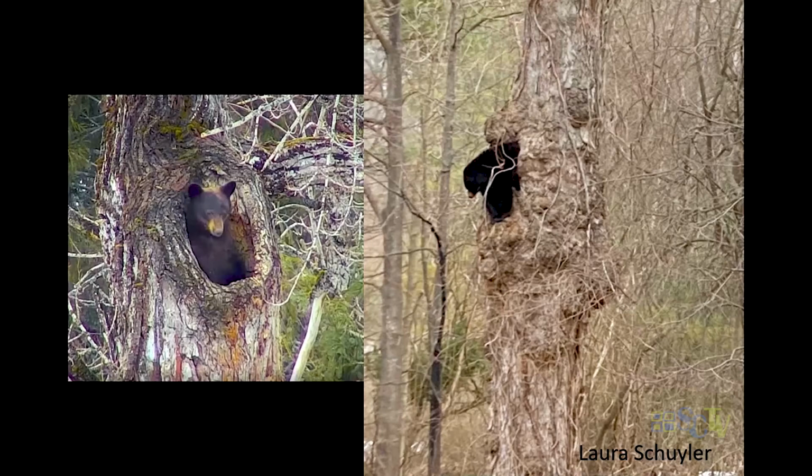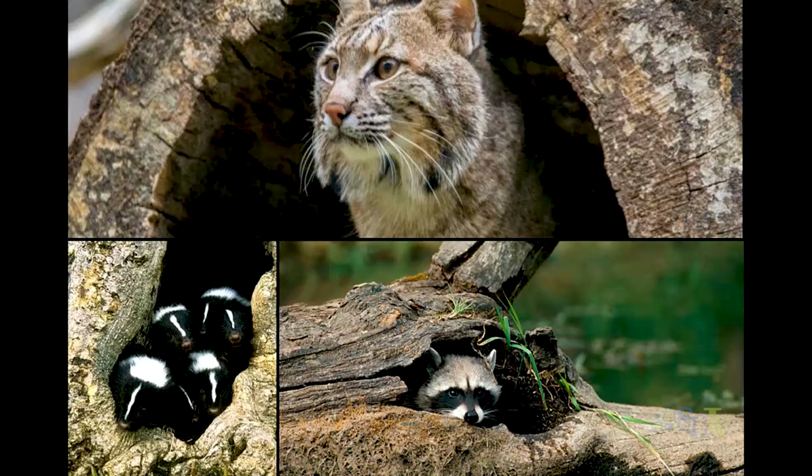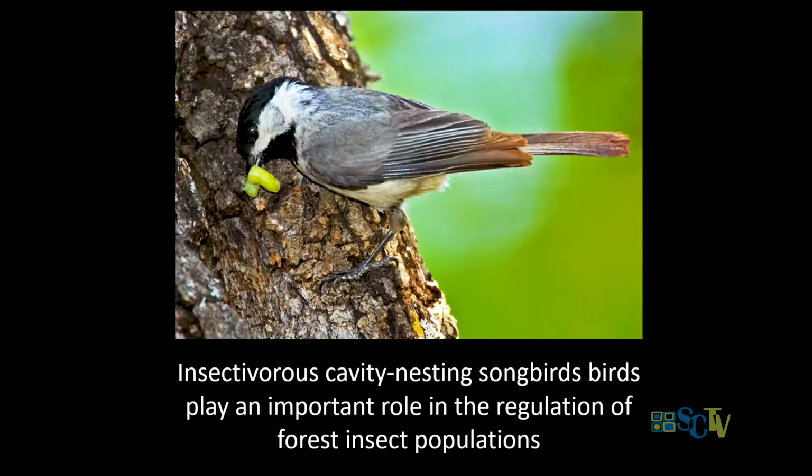Bears will hibernate for the winter in these old dead trees. Now, this is not going to happen unless you have big old dead trees. A chickadee can have a nice little nesting cavity in a small dead tree, but you need big dead trees for some of our larger creatures. So here are the smaller ones. These old hollow logs on the ground are also incredibly important habitat for wildlife.